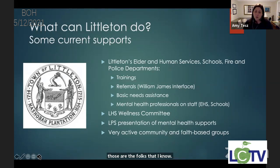The school system has the Wellness Committee, which meets every month to talk about mental health and wellness. They also filter information about mental health into the curriculum throughout the year. Recently, the public schools offered a presentation at the school committee about the mental health supports that they currently offer. They just offered a list of the things that they do.